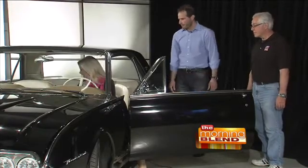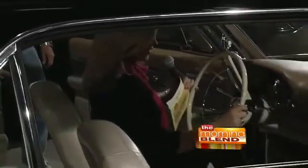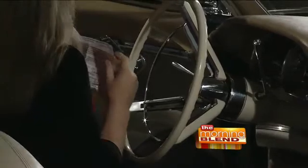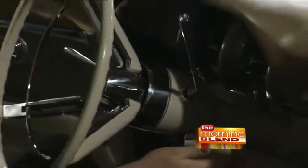All right, and inside we've got full leather, cream leather. All the original interior except the carpeting. We got the correct color and correct type of carpeting with the right loop and everything. But everything else inside is the interior that Ford put in from the factory, and we were able to preserve all of that. It's beautiful. The dials are gorgeous. People who love collectible cars are going to go crazy for this.